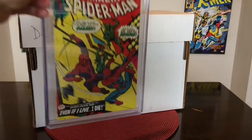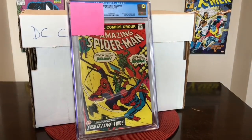Up next is this right here. Now, if you collect comic books in the 90s, you know what this book is. This is the first appearance of the Spider-Man clone, Origin and Death of the Jackal. Spider-Man clone, aka Ben Reilly, if I'm not mistaken, who later becomes Scarlet Spider. This book was hot in the 90s. I mean, raw copies were easily $100, $150 for this book. Now, of course, it's really leveled out since then.